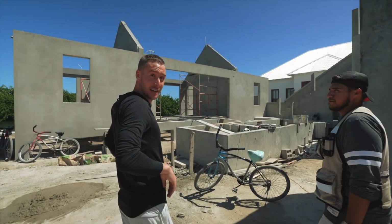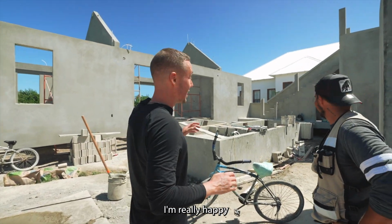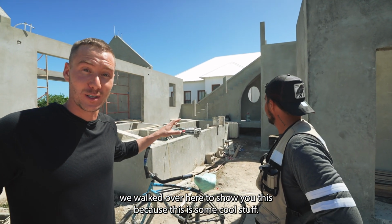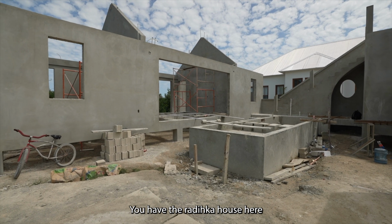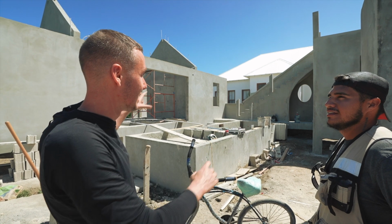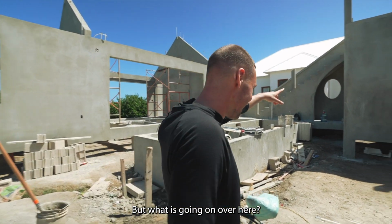Wow. Wow, okay. I'm really happy we walked over here to show you this because this is some cool stuff. You have the Radika house here, which lays out with the living room in the middle and the bedrooms on the side. Yes. But what is going on over here?